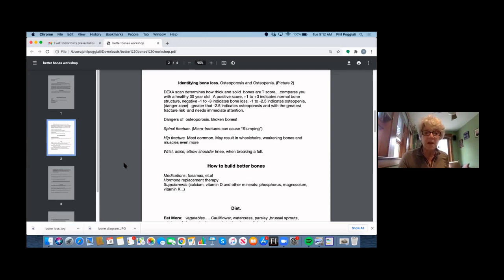So let's talk about how we build better bones. And there are a lot of options. Some of the options are certain medications. There's hormone replacement therapy, which we have found has been dangerous in some ways also, and supplements. So those are the medical ways that we can build it.